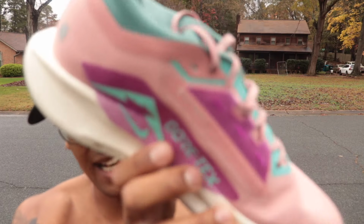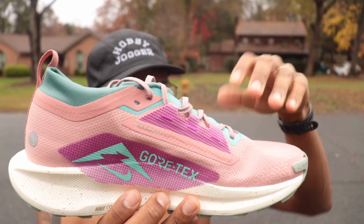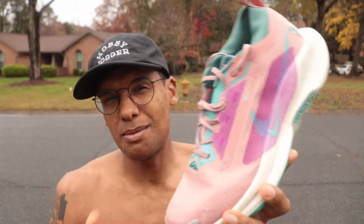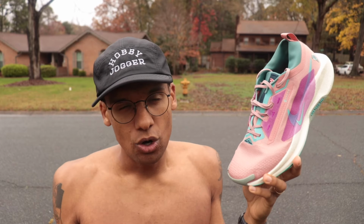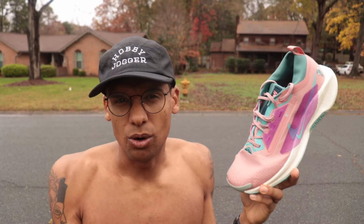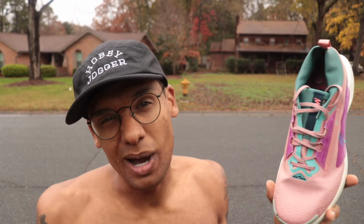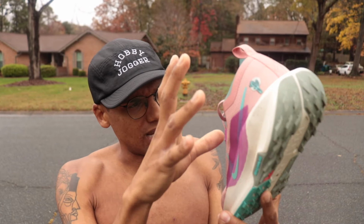So the upper, of course, Gore-Tex. We all know Gore-Tex, or if you don't, Gore-Tex is the best wet weather compound or material in the game. My feet are completely dry. There's no water getting in here whatsoever. So that's going to be the difference between this and something like the Puma Deviate Nitro 3 with the WTR, or one of the Saucony Run Shield shoes, or one of the Asics shoes, or different brands. I think Asics actually has Gore-Tex on the Cumulus, but different brands have their own proprietary shield water resistant materials. Gore-Tex is waterproof, baby. You could take this into a water park, your feet ain't getting wet if you go down the slip and slide at Six Flags. So very protective when it comes to the water.